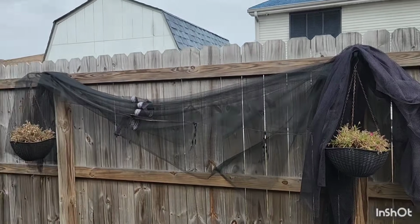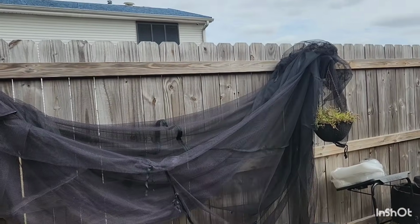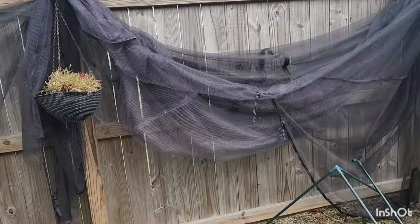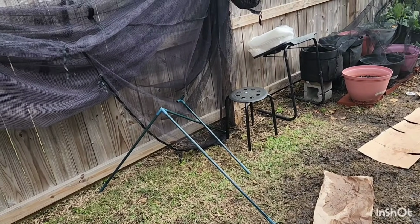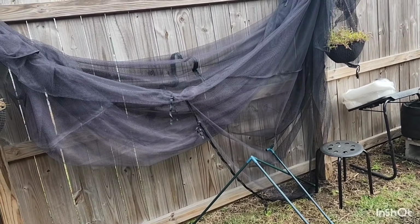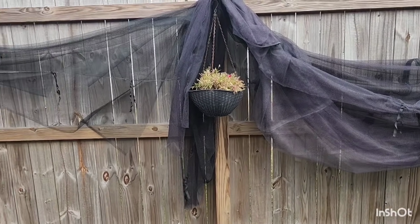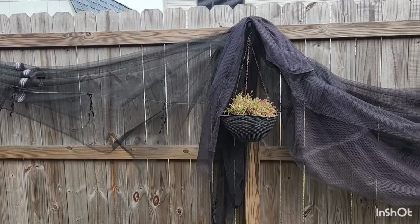All right, y'all. So, let's start off with what's directly across in my sight. Across my fence, hanging over my flowers, is the netting for the crop cage that ended up breaking up. That's part of the frame. I have a couple other pieces over there, but I will reuse this netting. This will not go to waste. I think it's torn in a couple of spots, but it'll be okay.